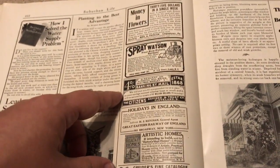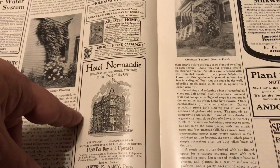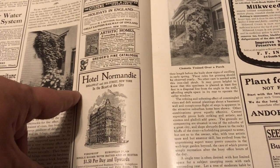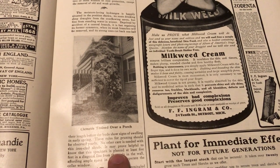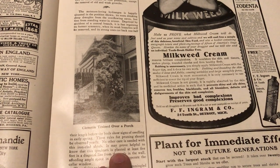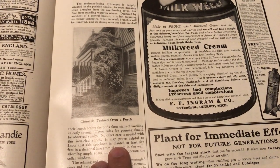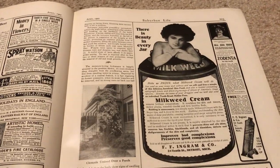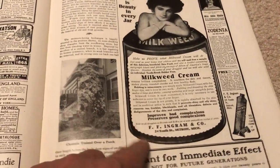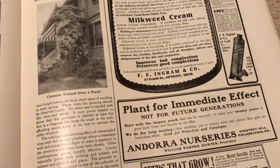The Hotel Normandy in New York City. Milkweed cream. Make us prove what milkweed cream will do. Just send us your name and address and we will mail a free sample of this delicious, beneficial skin food and also a booklet containing autographed letters and photo engravings of 15 of America's stage queens. Mention the name of your druggist and we will also send you an individual toothbrush holder free. My goodness, you're getting a lot of stuff. The autographs. That's why most people probably would do it, just for the autographs. Look at that toothpaste tube.